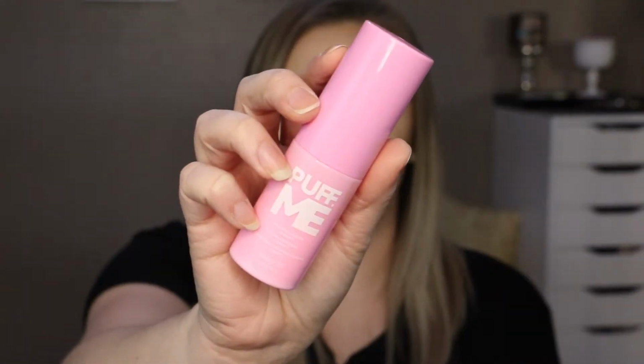It just brings your hair to the next level, and I really need this in my life. So this is my favorite texture spray that I've ever tried. And then this little guy I just discovered a couple months ago when I got my hair done as well, because my hairdresser used it on me and she told me, you gotta check this out. This is the Puff Me Volumizing Cloud Mist.